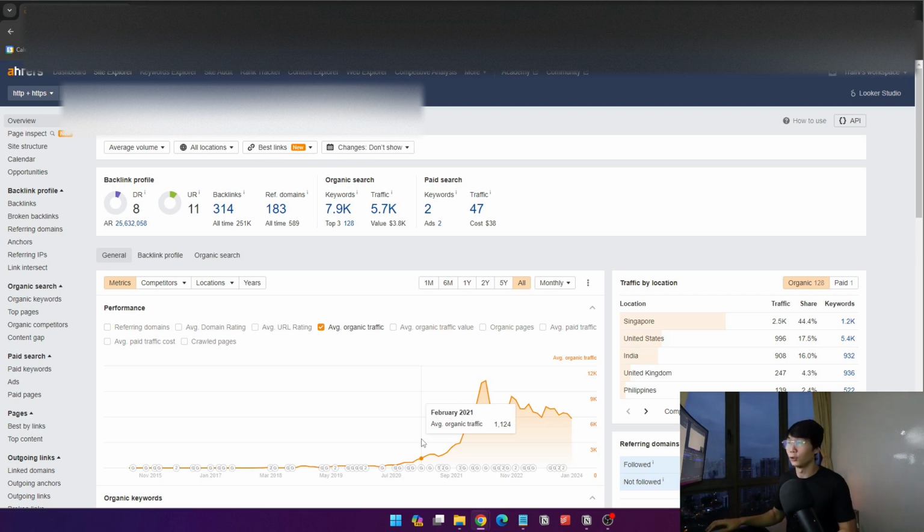Okay, so once we have moved over the site, we are still using the same domain, but we moved them over to a new CMS, which is WordPress. And in phase two, after the site migration is done, we started to create new pages. So these are pages that weren't there before. Basically, based off the keyword research that we've done earlier, we created new pages.